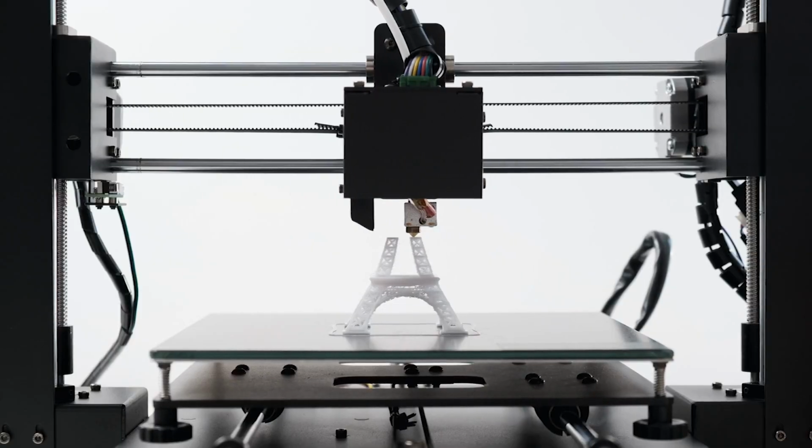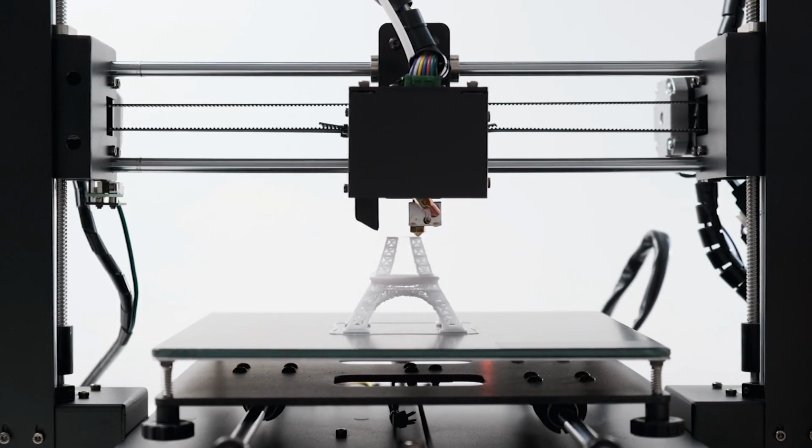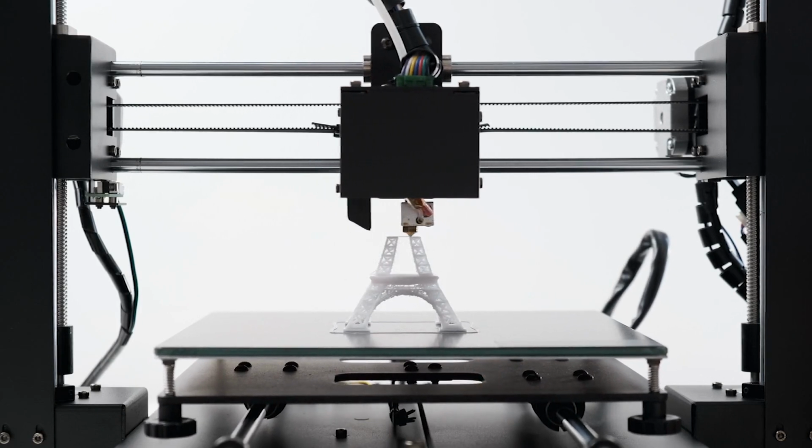With the melted filament, the printer traces the outline of the first slice and fills it in. The dish lowers in order to print the following slice. To finish your model, you must repeat this process until all of the slices have been printed.